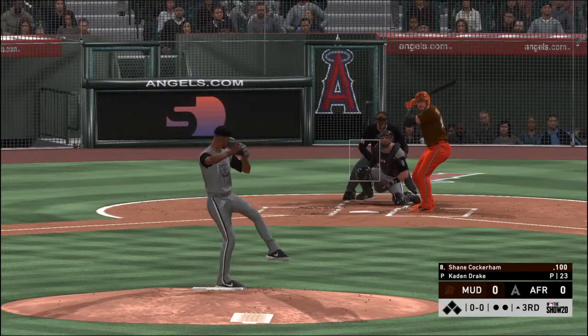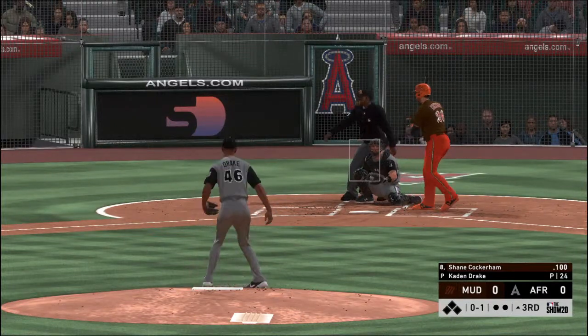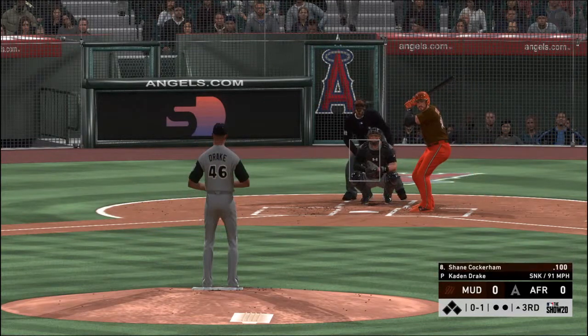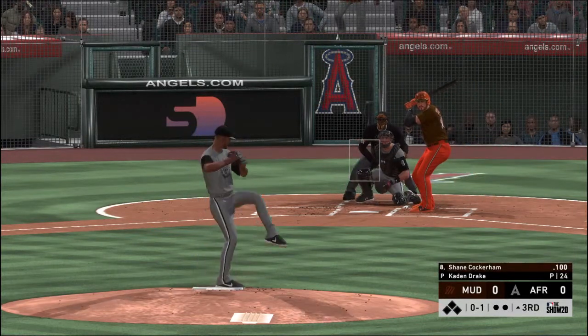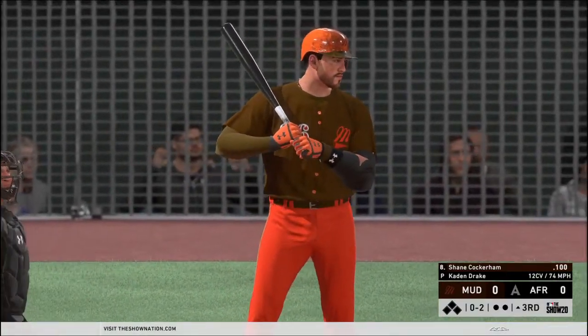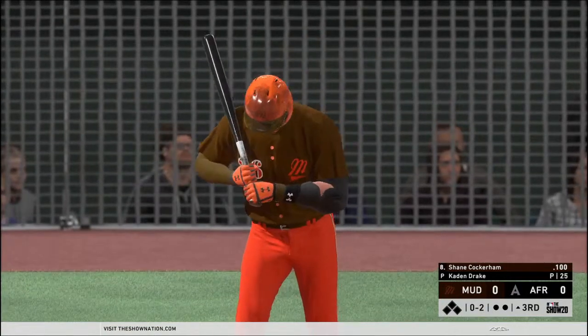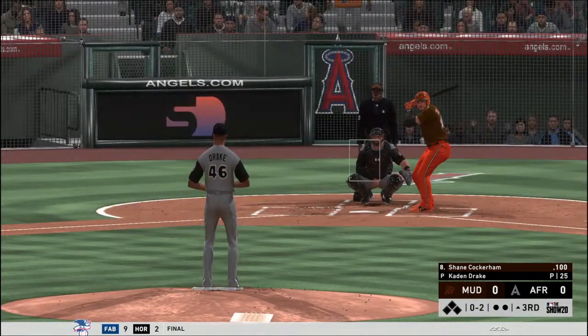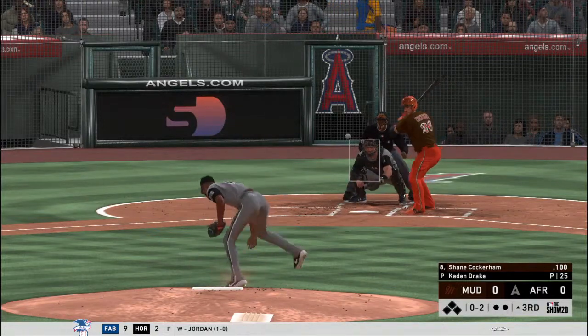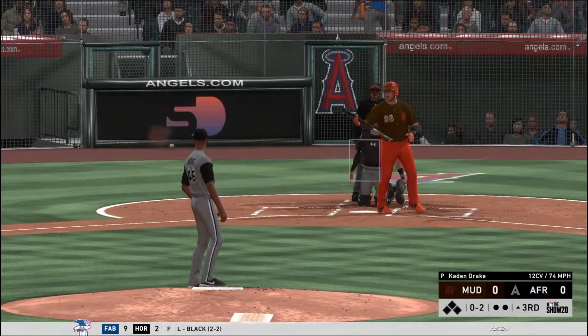Here comes the first pitch. And he takes a pitch that's ruled a strike at the knees. Pretty liberal strike zone there. It's 0-1. There's the big breaking ball, and it's by him for a strike. This is part of what makes him one of the best pitchers in the game. He pounds strikes, and his stuff is really tough to make contact with. And when you fall behind 0-2, good luck.